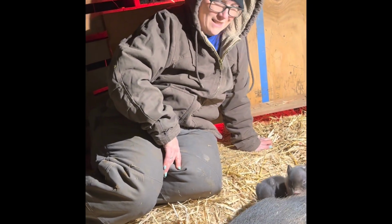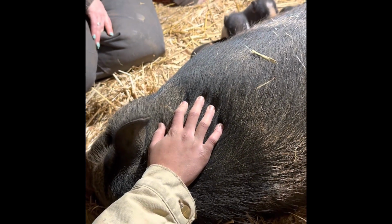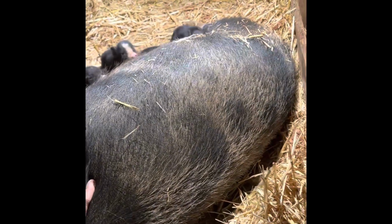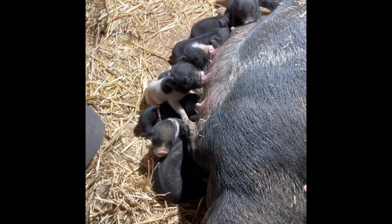Nurse Casey is helping. Dr. Caven. She's doing good, and she loves it whenever you just have your hand resting on her. She kind of knows it's comfort. And the babies are getting their first milk.